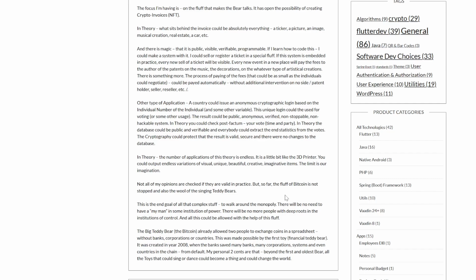And the bad thing is that not all of these new creations are checked to see if they are valid in practice. There is a lot of marketing going on, and they use Bitcoin as a name, as a branding, and this way the individual that copy pastes the main blockchain and introduces new rules and makes new coins, or Ethereum tokens or any type of tokens on it, actually hurts the big teddy bear, Bitcoin.